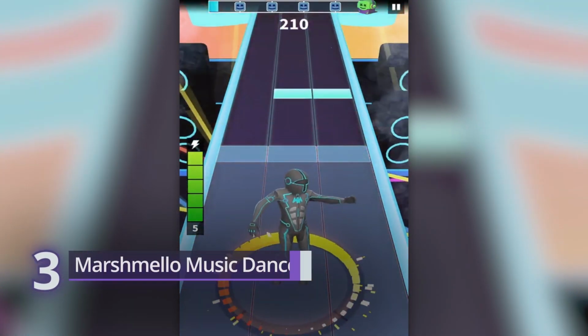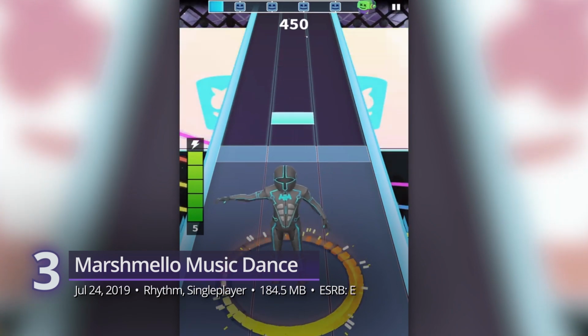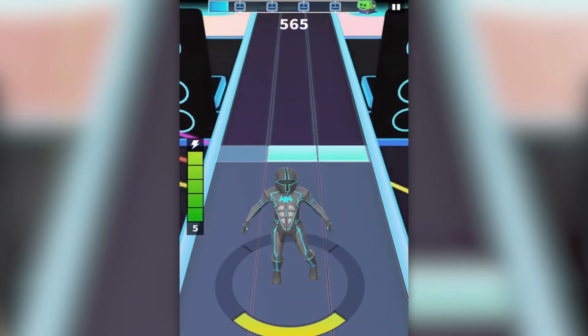Number 3, Marshmello Music Dance. Alright, if BTS can have a mobile game of their own, then Marshmello can too. One of today's iconic dance and electronic artists gets to share some of his works in this mellow-centric music game.